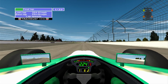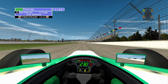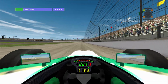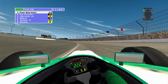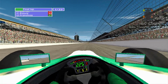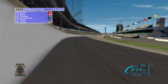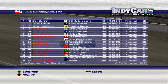Shield of Fairn is slowly closing back, but not enough. So we can literally cruise to the line and win at Indianapolis. And there we go. Redemption! Good work, buddy. We're all proud of you. Hooray! He didn't seem very pleased though.